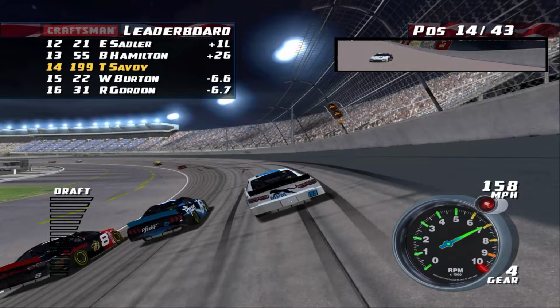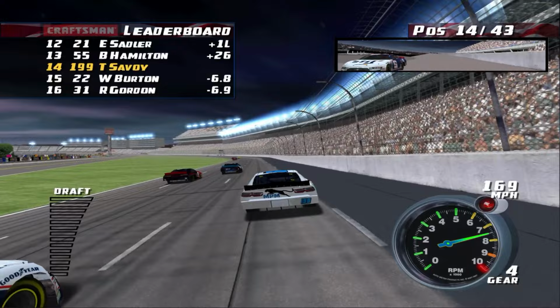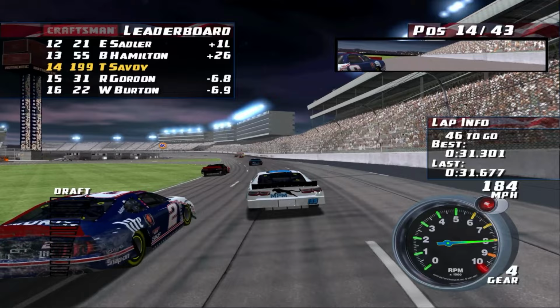And yeah, I am just moving out of the way of these two because obviously they're both way faster than me, including Rusty here. So better to move out of their way and not have to worry about it than try to battle them, get into a wreck.